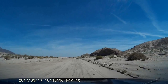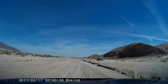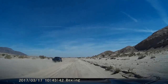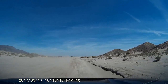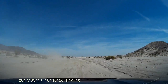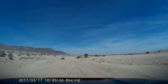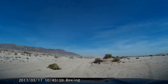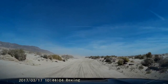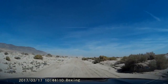This might be a good place for you to go fast, Bolton. Not as many bumps here. That thing sounds awesome. Now I can't see shit. Okay, maybe I didn't get a lot on the camera, but... Joe, hurry up. You're slow.